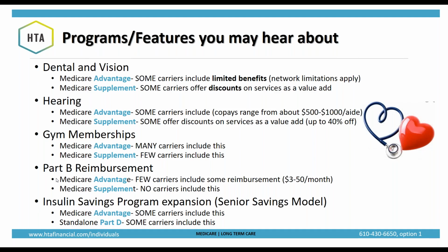Medicare Part B reimbursement. So everybody's got to pay their Medicare Part B premium. It's about $148.50 per month in 2021, possibly a little bit higher for 2022. Medicare Advantage plans, a lot of them advertise this, so you'll see it a lot, that they will reimburse you for your Part B premium, so you don't have to pay them. But in reality, we find that few carriers offer this.